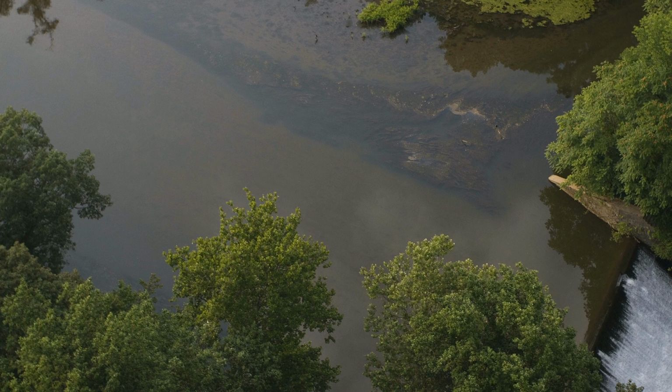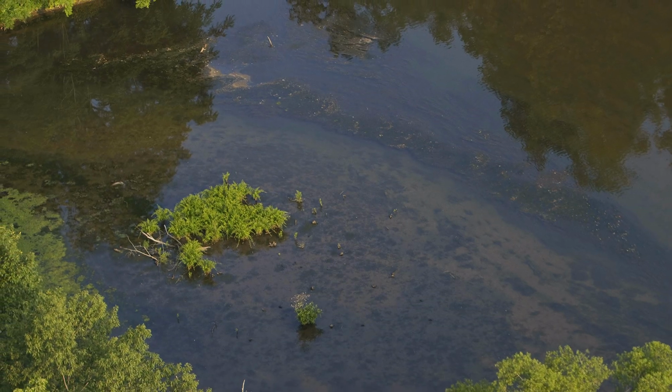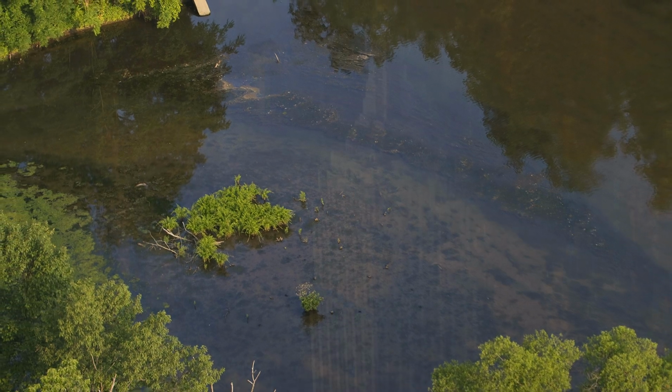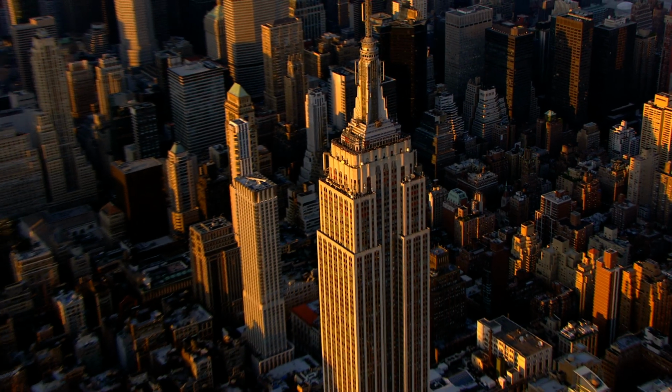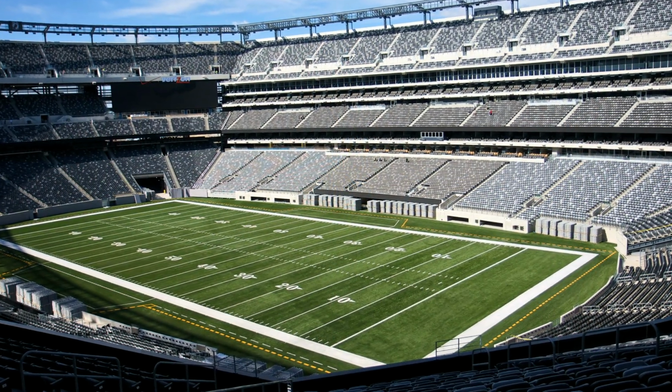250,000 cubic yards of sediment have been unnaturally deposited for a 1-mile stretch behind the dam. This amount of sediment weighs as much as the Empire State Building and can bury 140 NFL football fields under 1 foot of material.